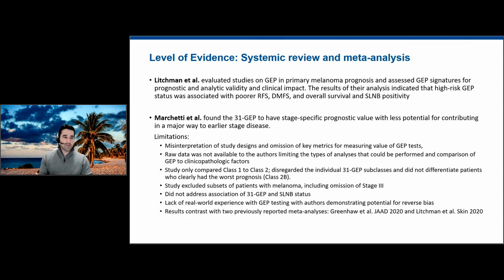Yet another systematic review and meta-analysis by Dr. Lichman was considered by the expert panel. This study evaluated all studies on gene expression profiles in primary melanoma prognosis and assessed GEP signatures for prognostic validity and their clinical impact. The authors conducted a meta-analysis on 6 studies on Castle's 31 gene signature. As is the ongoing theme here, the results were all good and consistent. The results of their analysis indicated that high-risk GEP class was associated with poorer RFS, DMFS, and overall survival, as well as sentinel lymph node biopsy positivity.